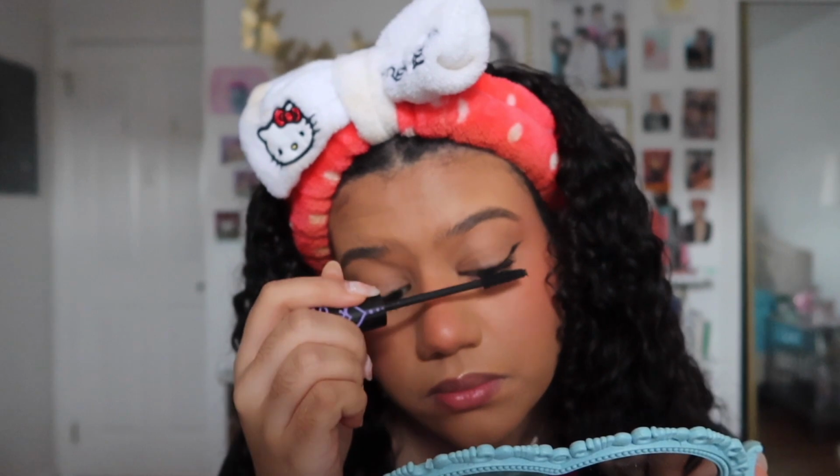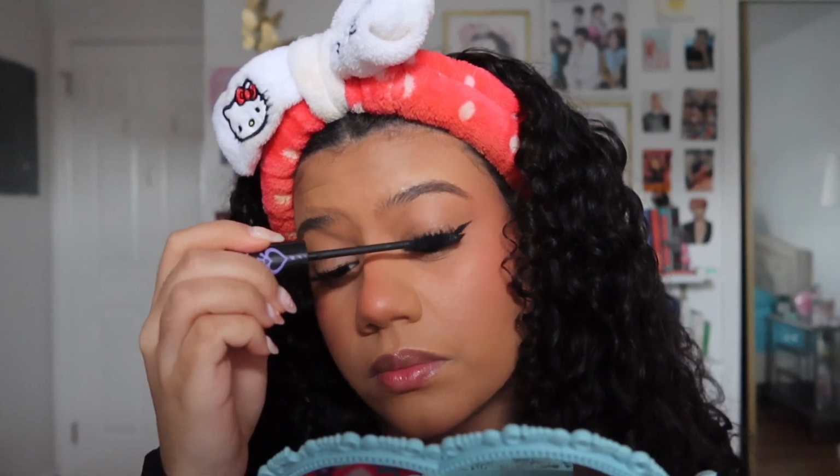Okay, right off the bat, we're starting horribly because this is the new one, and I always feel like when it's brand new it doesn't apply nicely, so I'm gonna get the old one. Next, the other lash. I don't hit the root of my lashes because I feel like that makes them fall down a bit. This is one coat on this one. We're gonna go in with another one. Now I go in with the same mascara to do my bottom lashes.